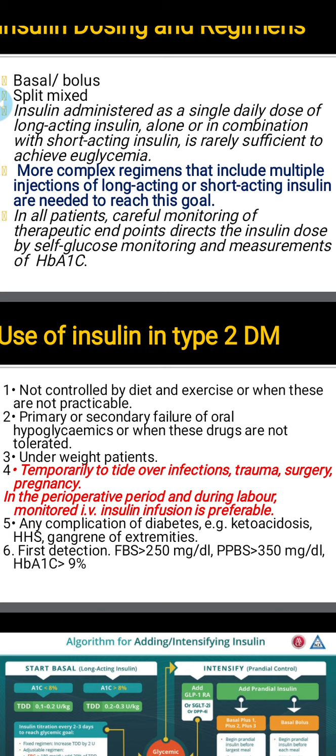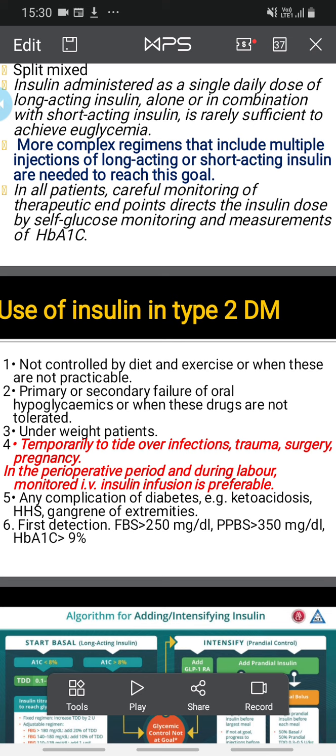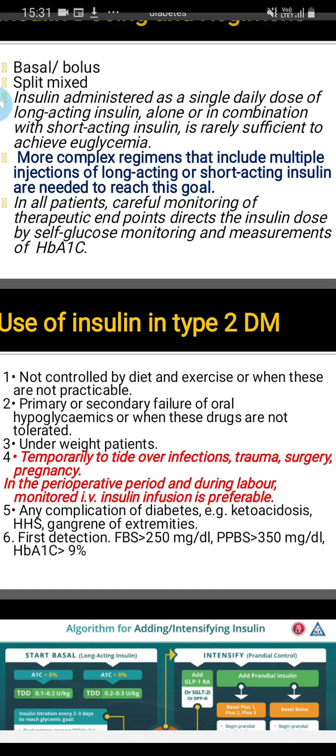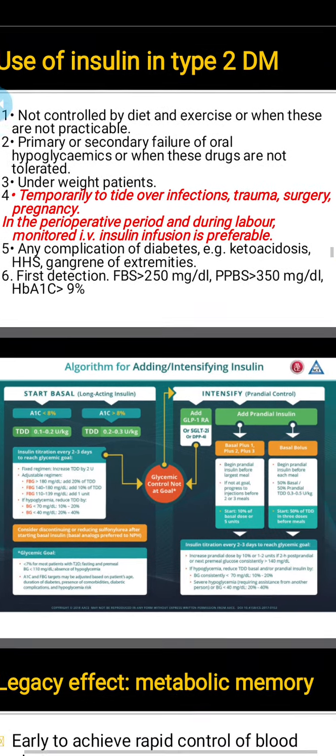But most commonly, you shall remember the primary and secondary failure of the oral drugs, and temporarily to tide over infection, surgery, trauma, pregnancy, and also in some critical situations like ketoacidosis, gangrene of extremity, hyperosmolar hyperglycemic state, during labor. And the last point, fast detection of diabetes: if HbA1c is more than 9% and fasting and PP blood glucose are very high, then initiating insulin very early will ensure better control of the blood glucose, and insulin can be omitted after 2 to 3 months of use, and oral medicine can then be used very satisfactorily. So, the algorithm for adding or intensifying insulin.